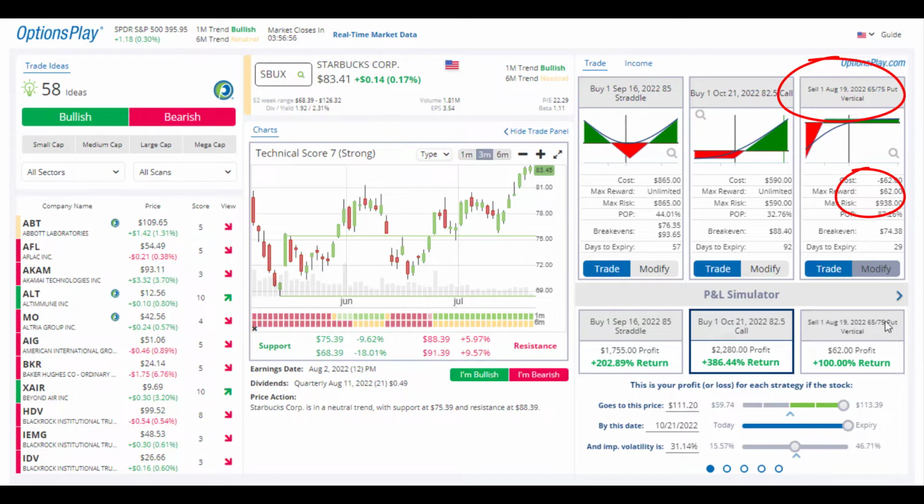So there you go, you've got 3 options trade ideas there for you, plus the spread bets and CFD. So now let's move on and give Starbucks a score.